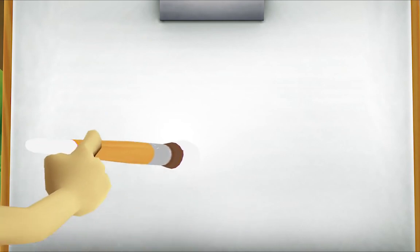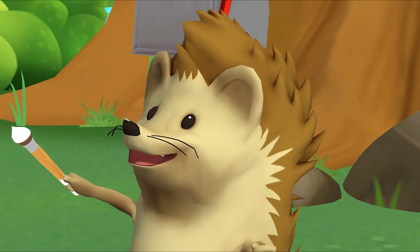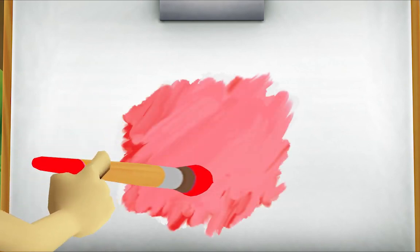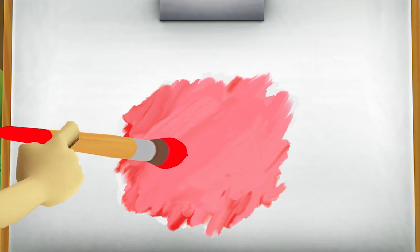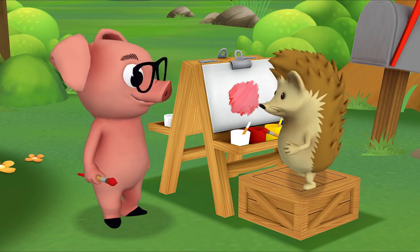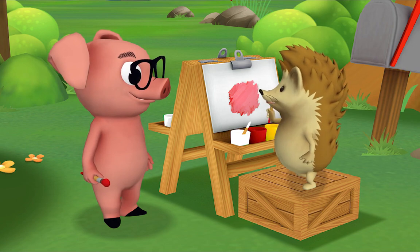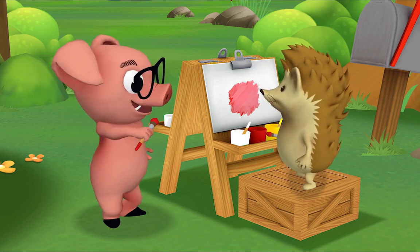Okay, first, start with some white. Then get a little bit of red and mix it in. Look, it's turning pink. You mixed white and red and made pink. What are you going to call your color? I know. I'm going to call it Pig Pink. That's a great name.